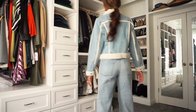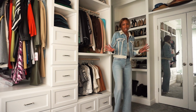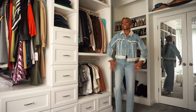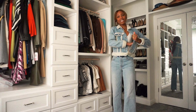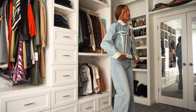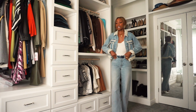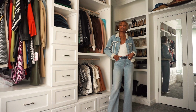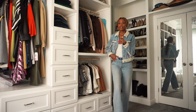It says I'm ready for fall, y'all. That's what it says without being too aggressive, you know? So I do like it. It's actually not a very heavy fabric either. It's a very lightweight denim. It's not super dramatic, you know? So I love this. And obviously you can imagine me styling it with some sneakers and a hat. Should I get a sneaker and a hat? I'm gonna get a sneaker and a hat.